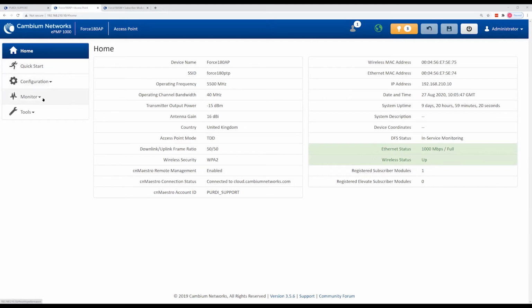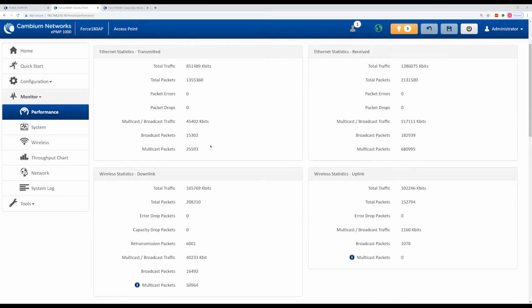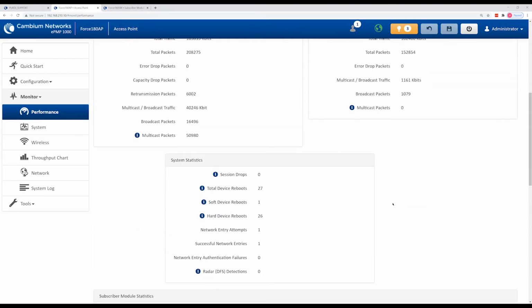So let's just have a quick look at some of the pages that can help when troubleshooting. So the monitor tab is where all your troubleshooting is really going to be done. Performance. So the performance is exactly that. It shows you how many packets have been sent or dropped, retransmitted, for example, for both the downlink and the uplink. It gives you system statistics.